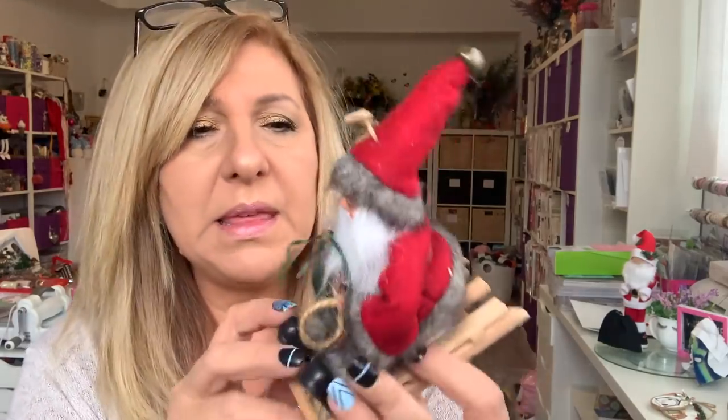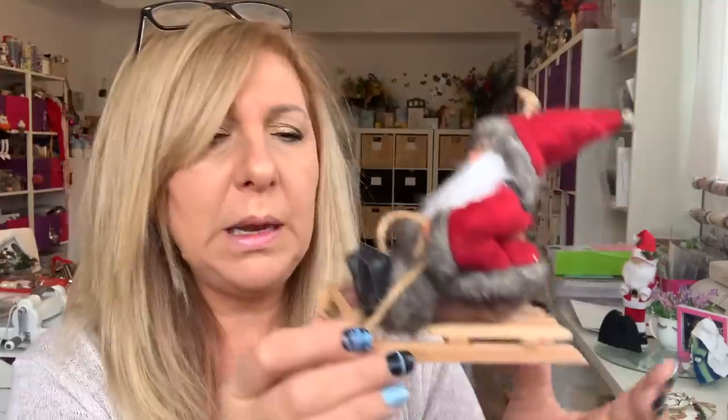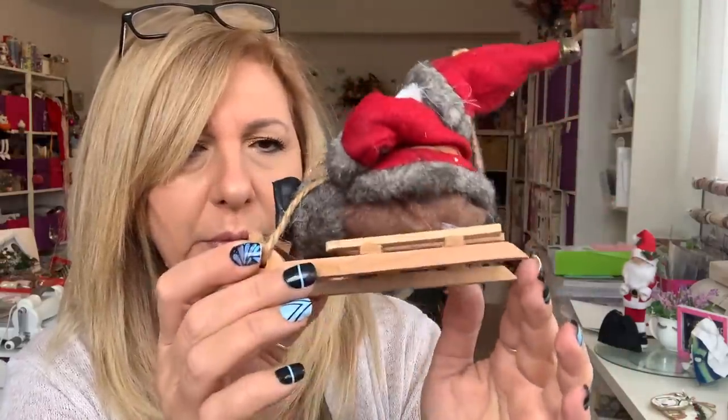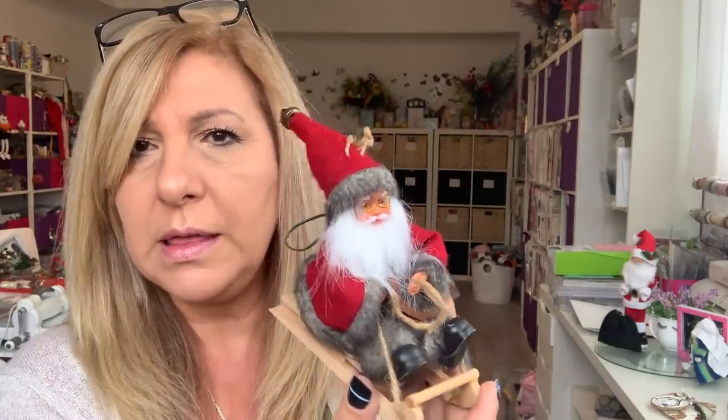Torturing myself when I have scissors. I hauled the same Santa, but mine was standing up with skis. This one is sitting on a little sleigh, and I know these are $4 at Dollarama. So this bag was $3.99, and already this paid for it. And I love how rustic he looks. So that was in the bag.